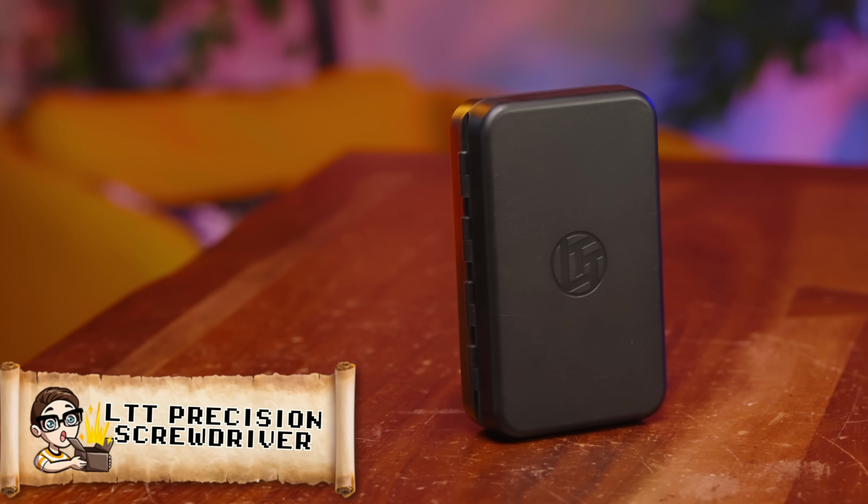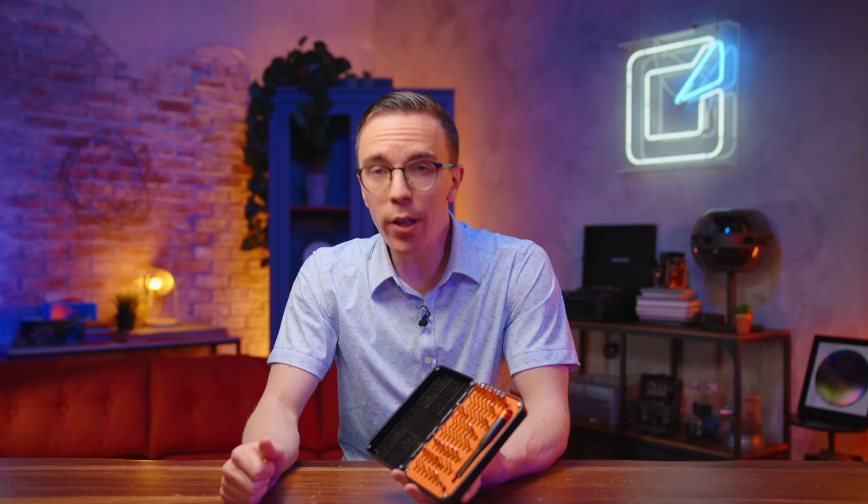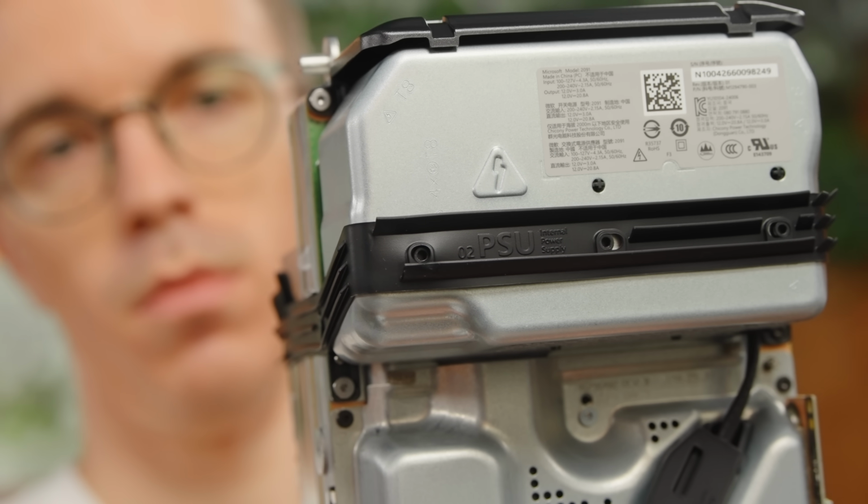Next, let's talk about some of my general recommendations, starting with the LTT Precision Screwdriver. Full transparency, Linus is a friend of mine. He did send out a screwdriver. I liked it so much, I bought several for the office and for myself at home. I spend a lot of time working with tech and taking things apart. This little precision screwdriver is so cool.